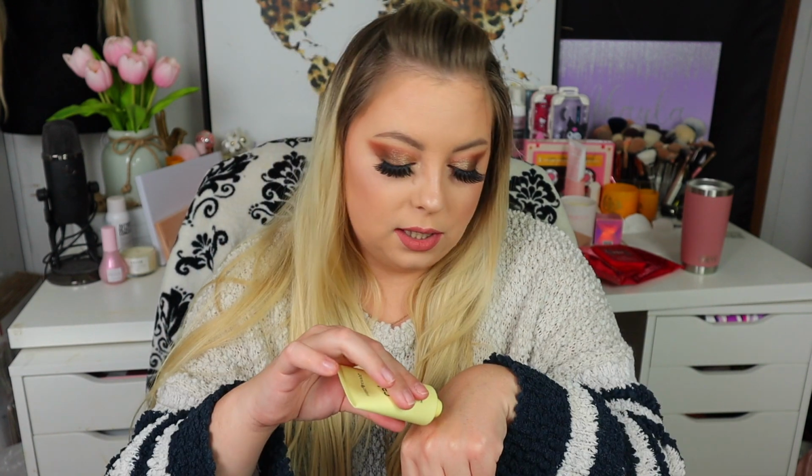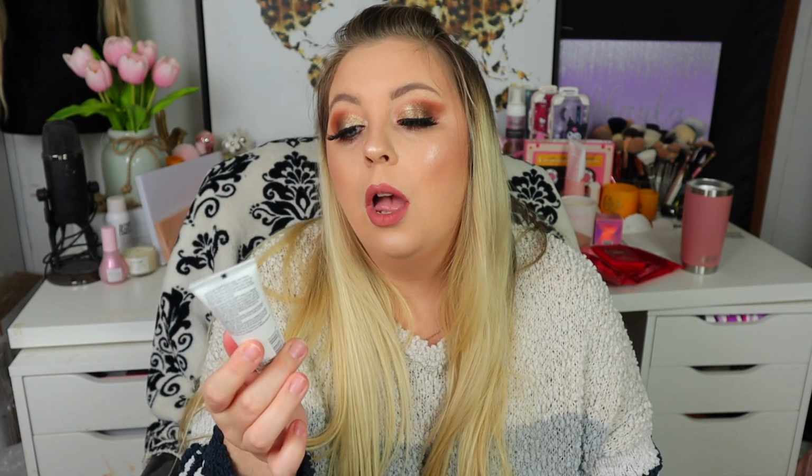So I just want to put this on my hands for just a sec. Let me just see what this smells like, because I'm excited. I wonder if it's going to actually smell like cake batter. I don't think so. No, but it smells good. It smells really good. Okay, next up we have from the brand Baroggio the Don't Despair Repair Deep Conditioning Mask.